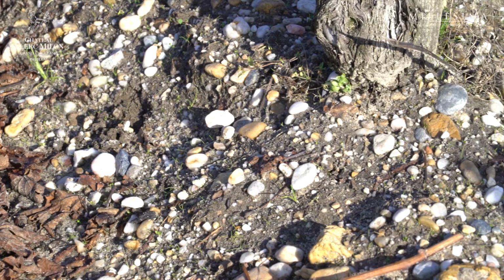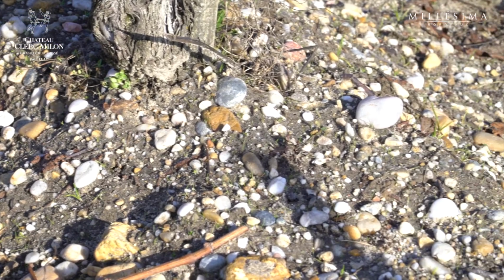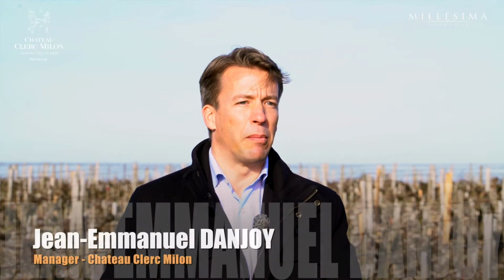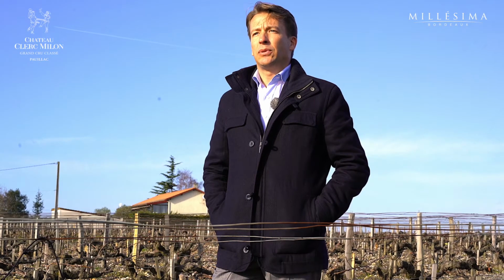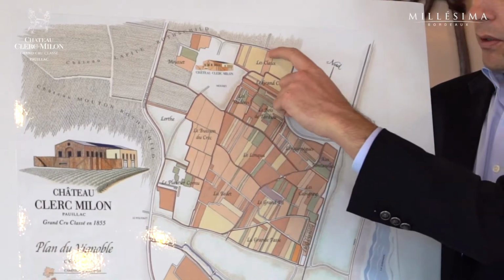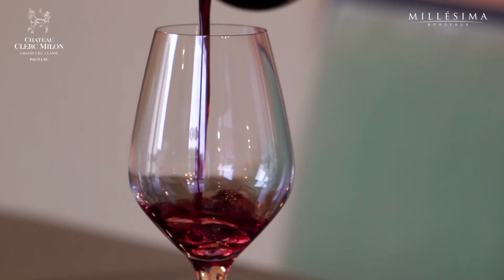Clerc Milon has a very unique vineyard. The terroir, as you say, has two different soil types, mainly gravel, deep sandy gravel for about 2/3, and limestone with a slight amount of clay on it for about 1/3 of the vineyard. So the soil itself doesn't have great variation, but we have that split between the two that gives Clerc Milon its finesse but also its power.